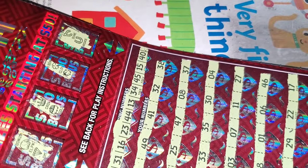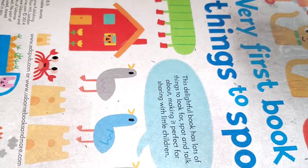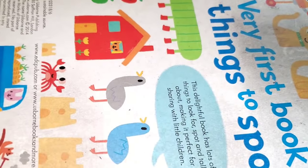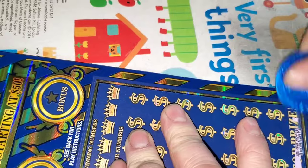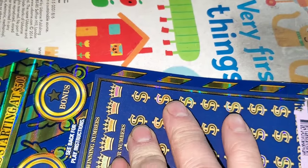Well, every single ticket that we have played has lost, and the next one is a tough one to win on. VIP Club. Lost on 8. Got 9. Won 5.01, so don't have a lot of faith we'll get anything on this ticket.